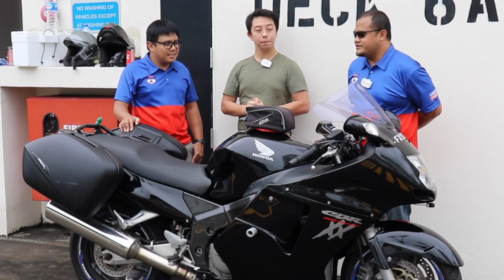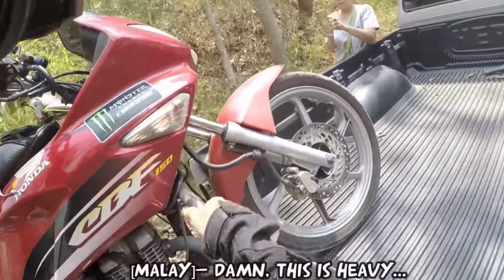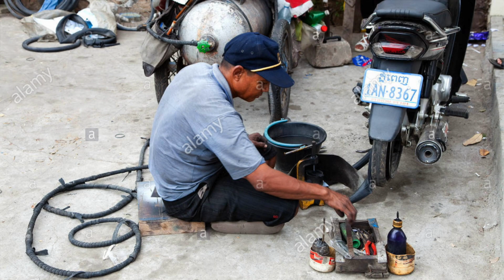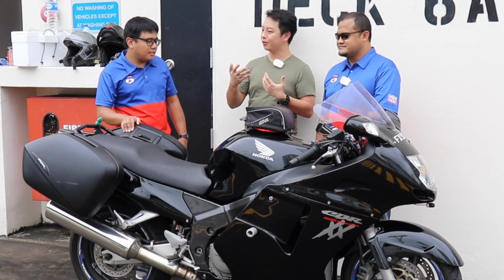Oh, that's why you can't just put this on a pickup. And I'm sure not a lot of roadside mechanics can work on this bike either. Yes, so I have to equip myself with the skill. And now, with COVID, what better time to do it?